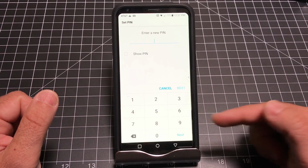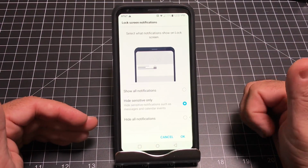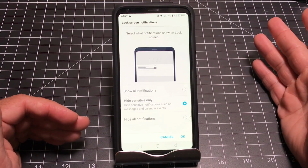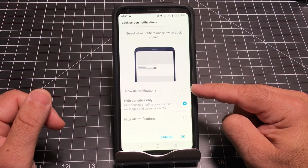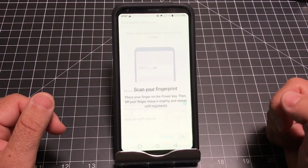So I'm going to hit Next, and I'm going to enter my PIN. Now, as you're setting up, there's a couple things it's going to ask you to do about the lock screen since you're going to be setting up the security for the first time. You could either say show all notifications, hide sensitive content only, or hide all notifications. I'm going to leave it with hide sensitive content only. I'm going to say OK.